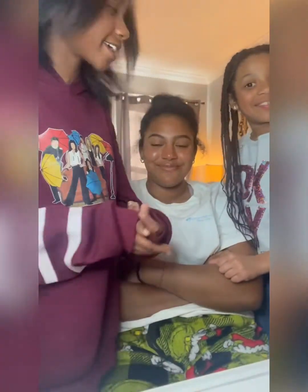Hey guys, we're back and we just primed her face. So she's gonna tell us the theme that she wants. The theme is Met Gala / red carpet. Met Gala and red carpet. So let's see how we do.